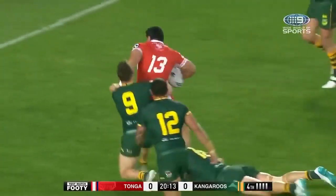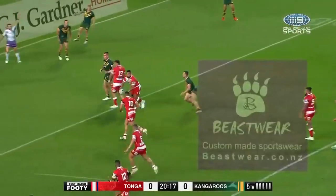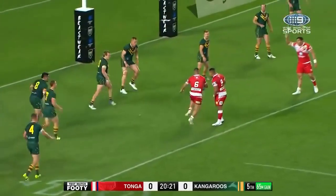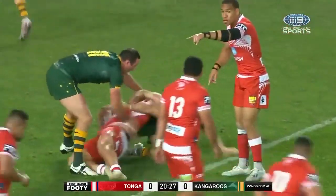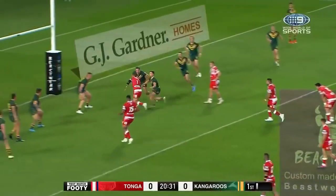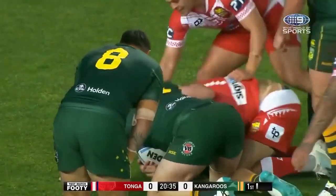And Taumalolo goes at them again. Nearly breaks out of Cook's tackle. Plays it quickly. Here's a good chance for Tonga. Kick to the in goal, bounces back. Six more. And Lola here has it. Gee, weighted possession is well with Tonga. Here's Hopewahi for the first try of the test. He's got it. Happy.